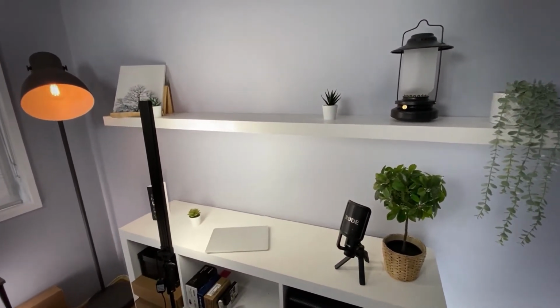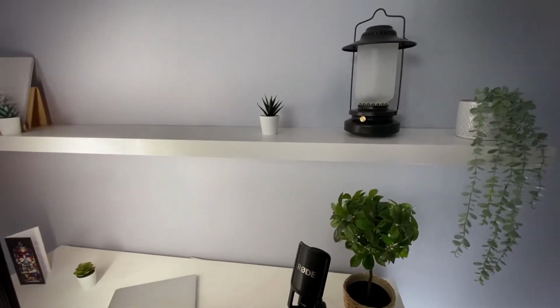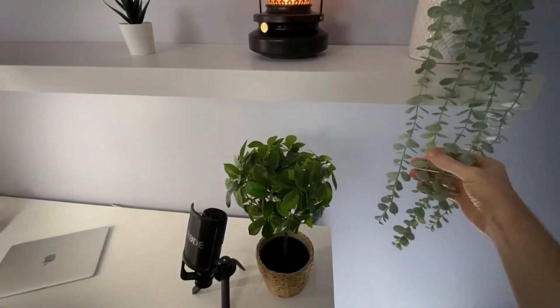I simply spent the afternoon going around popping things in a trolley that I thought would look good for my background. I particularly like my little lantern, and I think these fake plants just add to the effect.